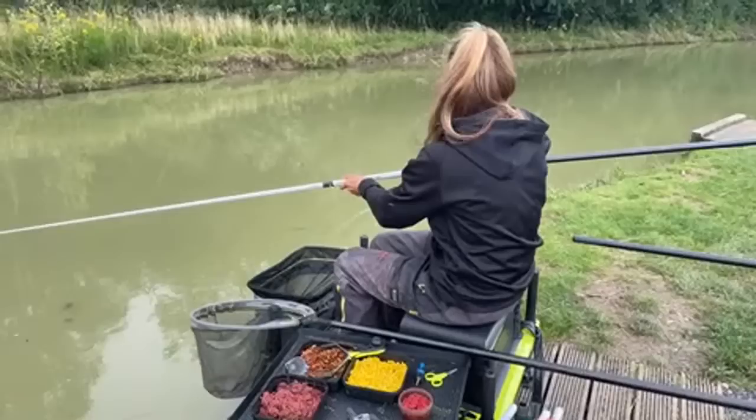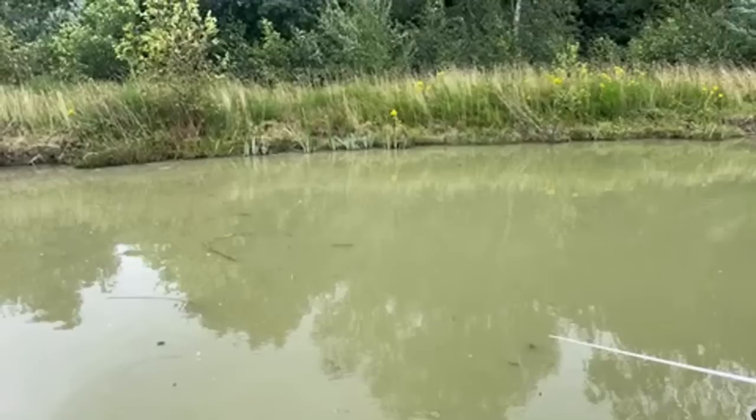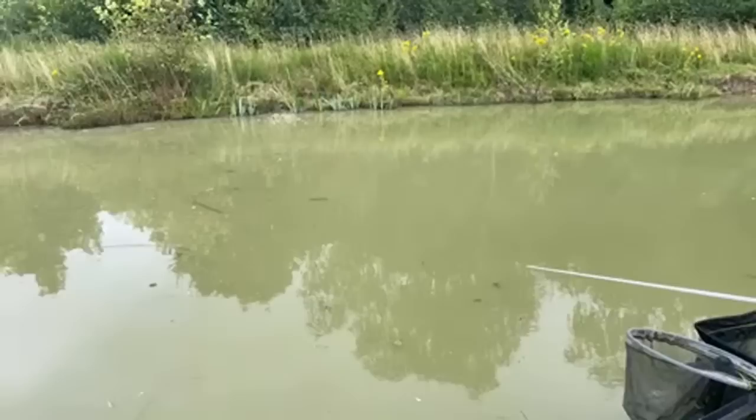There we go. Loving the catapults. See a few moving. Just been dropping a rig right next to the mud over there and catching a few. Someone's shooting at us. Yeah, there's loads of fish over there.